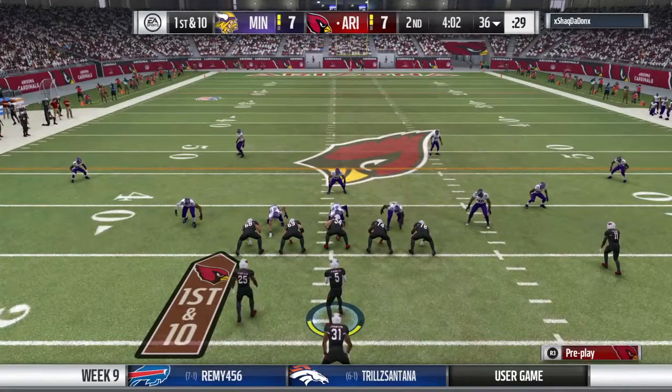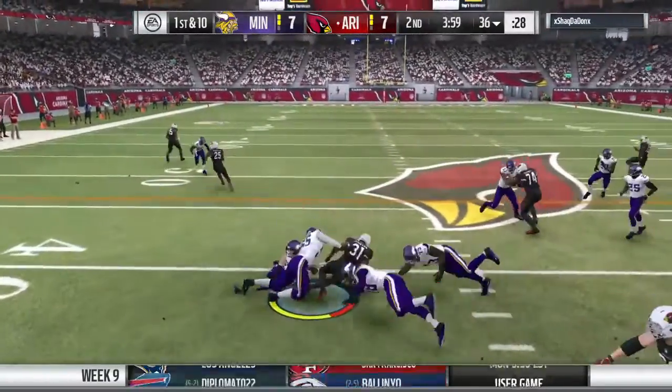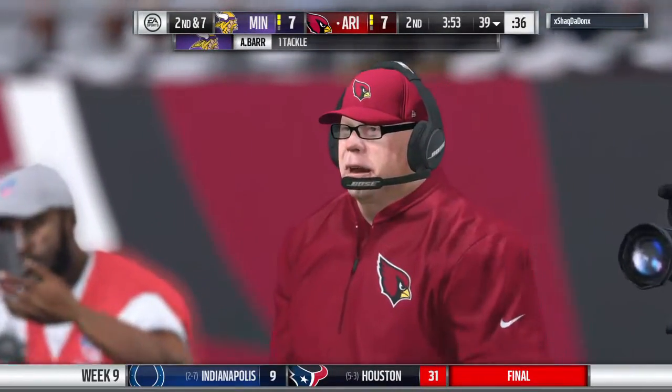Coaches, that's all they talk about, turnovers, right? Minimizing those and maximizing opportunities. And very little room to maneuver. He'll get this down to about the 39. 3 yards on the pickup there, and it'll be 2nd down.